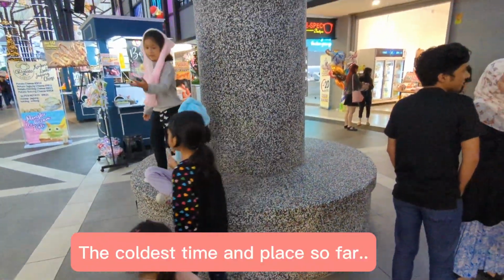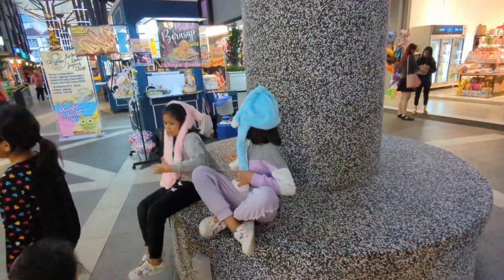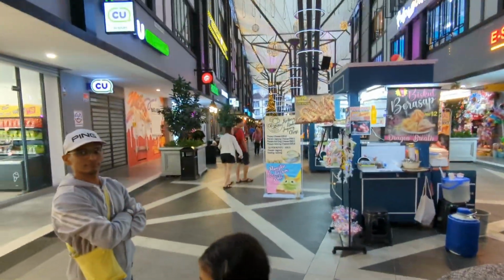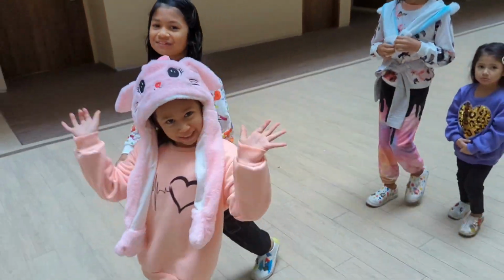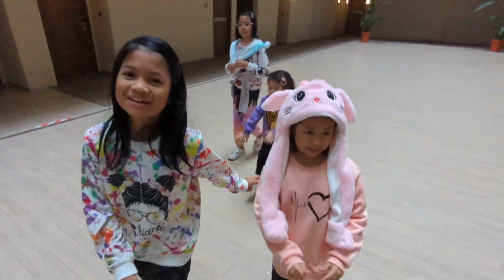This is where we felt the coldest in Cameron Highlands. This is our first morning in Cameron. Now we're gonna have breakfast.